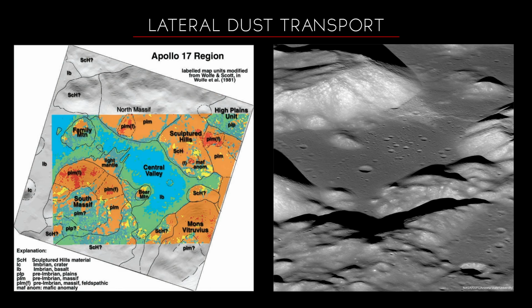The first, I think, that's really important is that the albedo gradients between the highlands and the mare, the highland rocks being lighter colored, the mare rocks being darker colored, are sharp and distinct. They're preserved at remote sensing scales, they're preserved at photographic scales, and the crews on the surface could see them. In the upper right is a picture of the Apollo 17 site. You can see very clearly that the highland terrains are distinct from the mare fill in the valley.